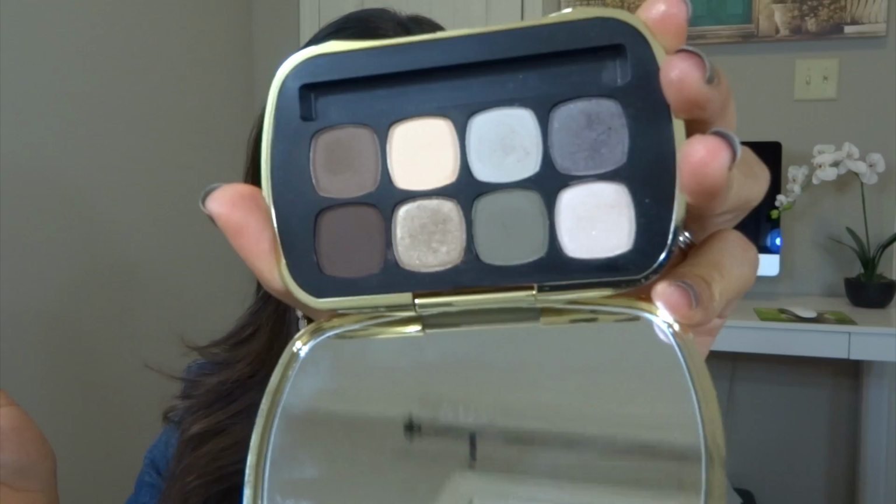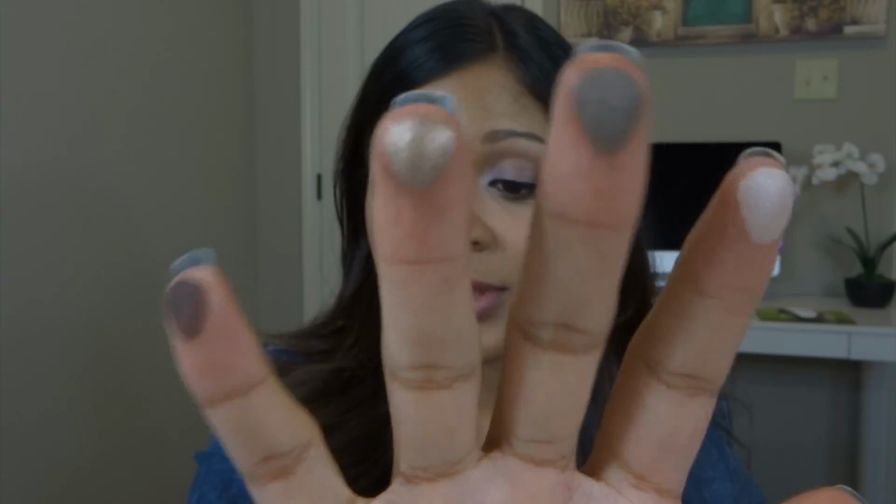I mean, if you haven't tried any Bare Minerals eyeshadows, they're pressed. I don't know about the powder eyeshadows like the loose pigment, but the pressed powder shadows are really, really good. And I really, really like them.